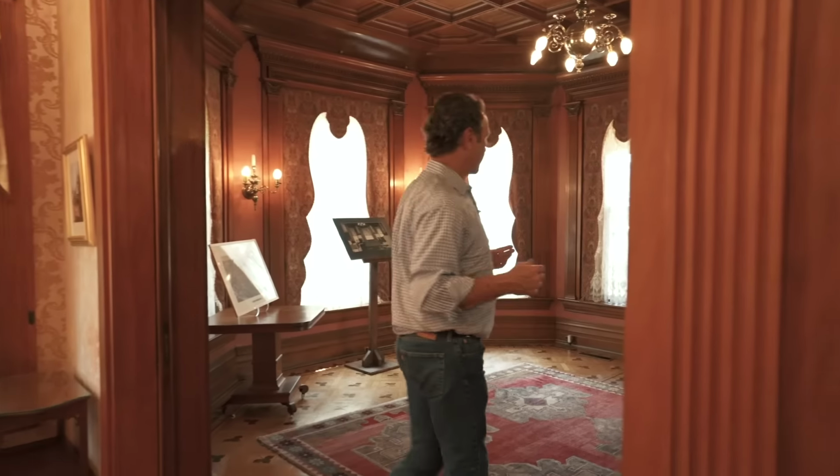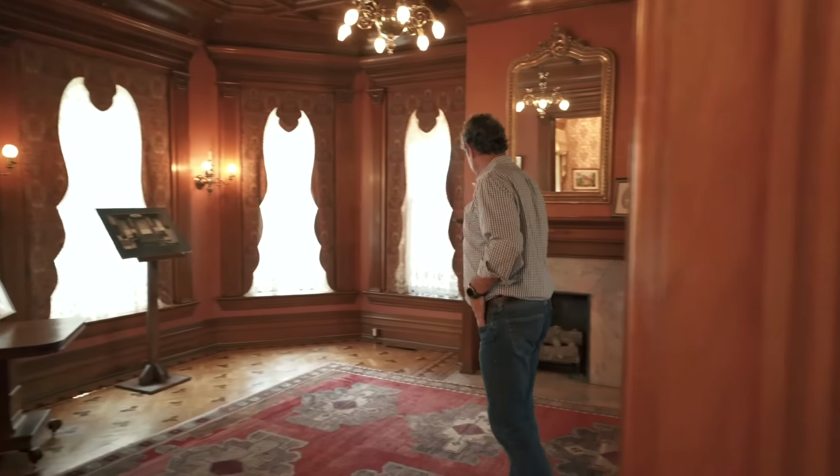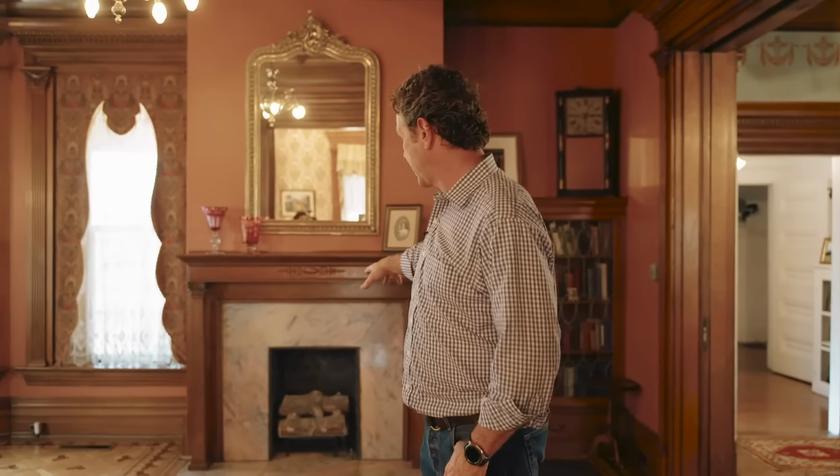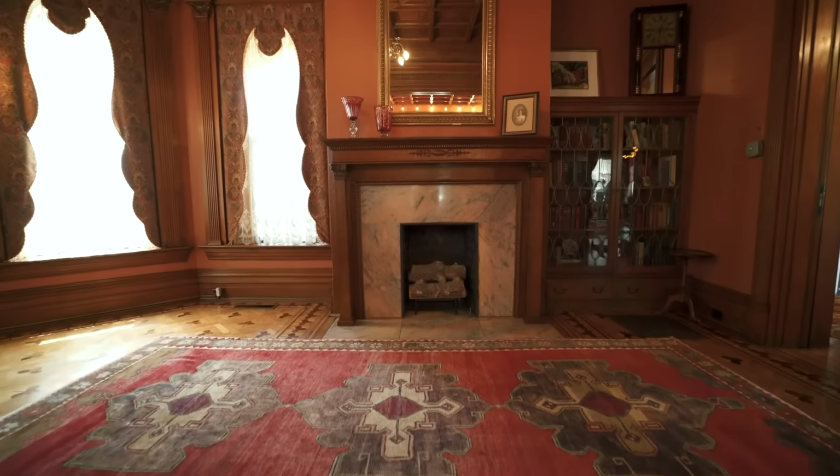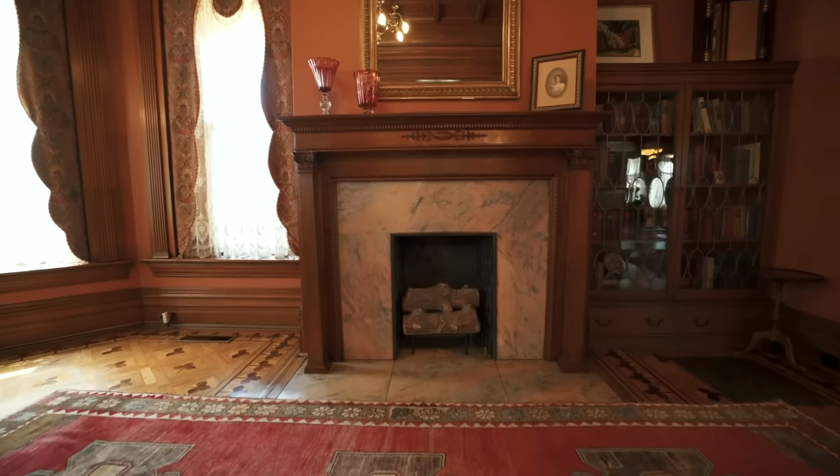So then we come into this formal room. Again, notice the area outside the fireplace. No open logs, right? No open embers. This would have all been gas-fired, coal-fired things that were inserts inside of fireplaces. Again, because fire was such a big problem. But again, explosion of millwork, right? All these different cool moldings and details.